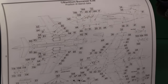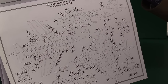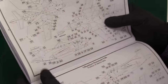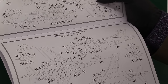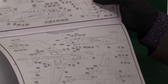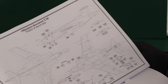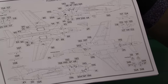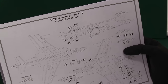So then we're just on to our stencil positions, and there's a lot of them. How many have we got? 142? Oh, gosh. Quite a few. Oh no, there's more, depending on which version. 158. Oh, 186. Depending on which variant. So beware, C has got 186 stencils. Oh my lord. I think that's it. There's slightly less on D.